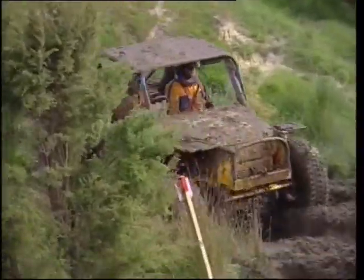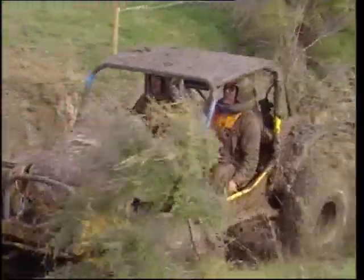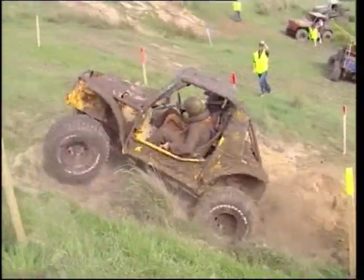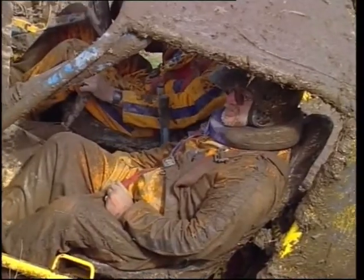Here comes Andrew Graham and Dave Barnett and the home build special with the Lexus V8. Will the power help them get up out of this one though? We'll see. No, he's hooked it. He's managed to get it going again. And a big leap and a drop, and it's all over for that one. Tough on Andrew.